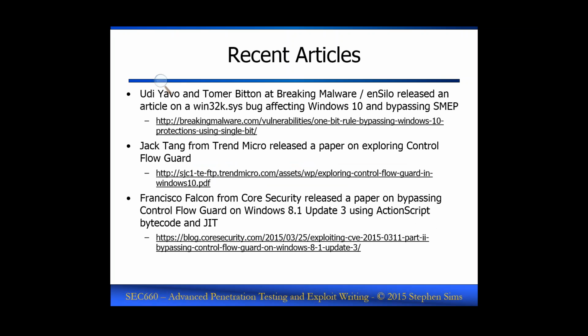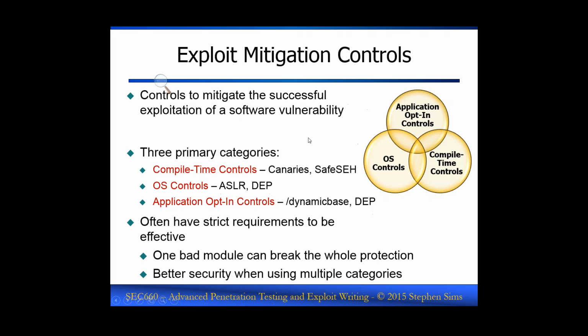And then Jack Tang from Trend Micro released a good paper on exploring Control Flow Guard at that link. And then Francisco Falcon from Core Security released a great paper on bypassing Control Flow Guard, which is, I guess you could say, the newest protection from Microsoft, and it is a scary one. It used ActionScript bytecode and just-in-time compilation in a Flash object to basically say, well, if we compile something on the fly during our exploit, then it's not possible for Control Flow Guard to protect it. So we'll talk about that real quickly as well. But I wanted to have these links up there so you can go back, look at this presentation, and visit them, because people are doing some really great research.